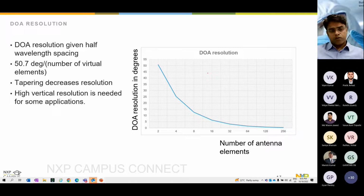I'm not going to cover it here. It really is a topic for people who are actually working in the radar domain. But the thing to remember out of this talk is that the more transmitter and receive channels you have, the better the angular resolution.